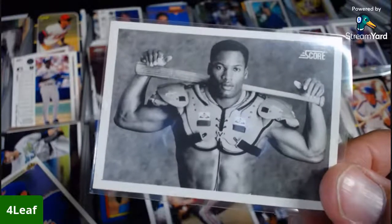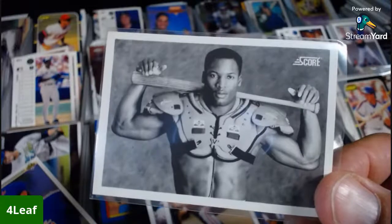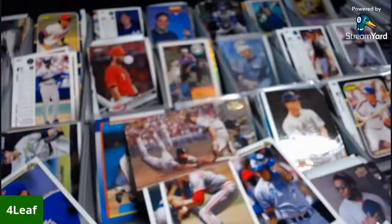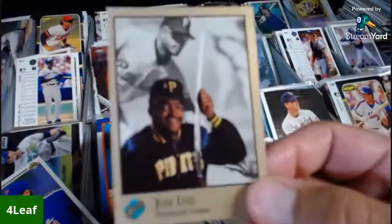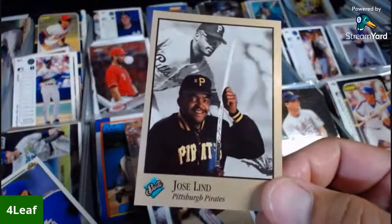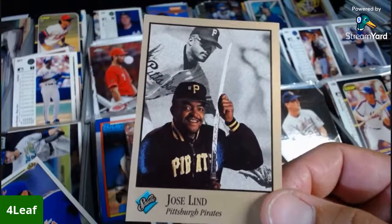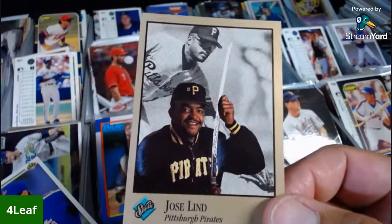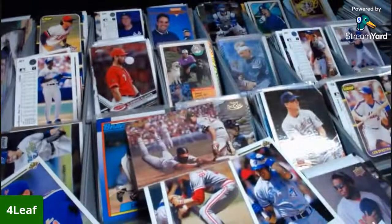Man, that brings back a lot of memories. Pretty sweet card right there. Look at this. What the hell is this? This whole set, this studio, it's 2 or 3 years that this is weird. Hey, Jose Leon, you want to get your picture taken with a sword? Heck yeah. How does that go down? I just want to know.